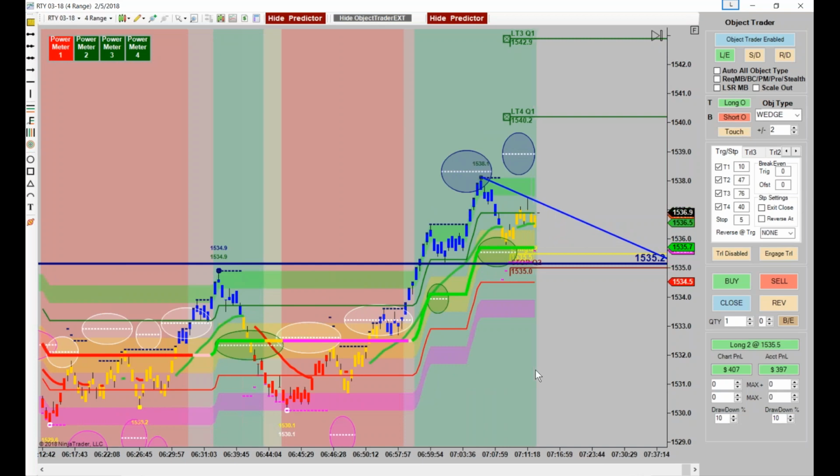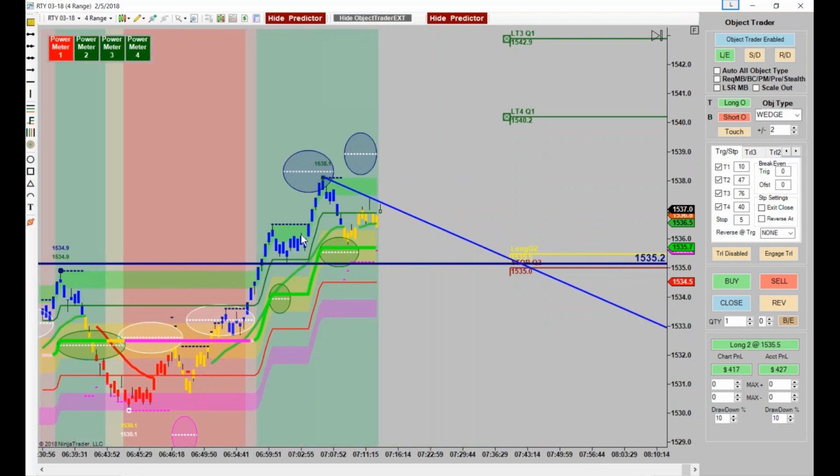How come no kiss? That was a kiss trade, by the way, but I missed that one. Okay. It was also a predictor trade. So it's kind of both. What Mindy's talking about right here is this trade. See how you had a little swing area right here? It thrusts up, it pulls into it and checks it right across there and then bounces. That's a kiss trade. That's one of my absolute favorite trades.